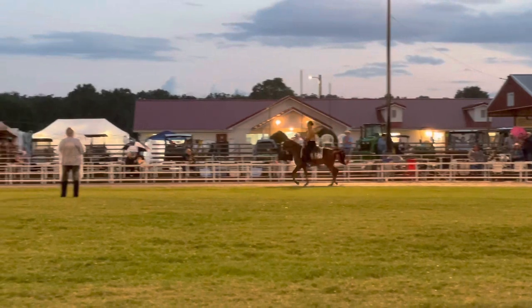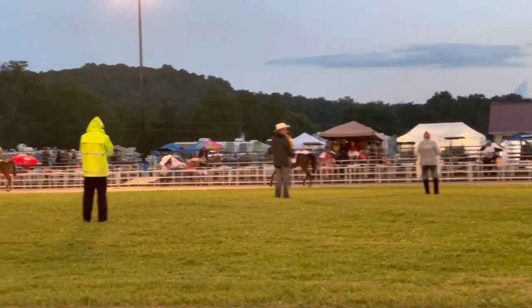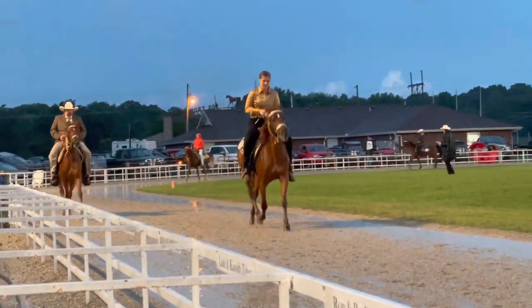With all the slop and the mud holes that were out there from the heavy rain, Becca was on the only horse that I saw in this class that never broke gait. That's quite an accomplishment for a 15-year-old girl.